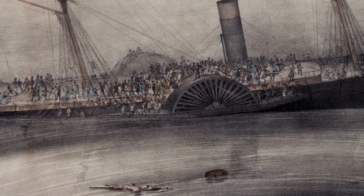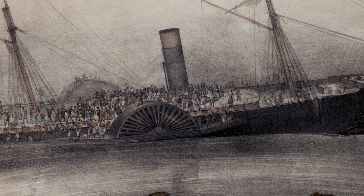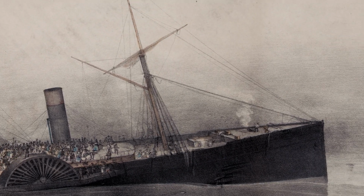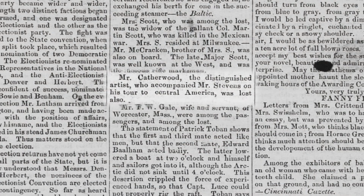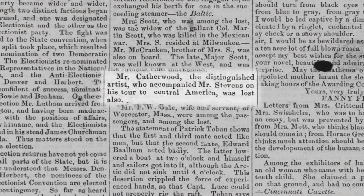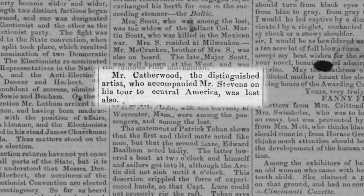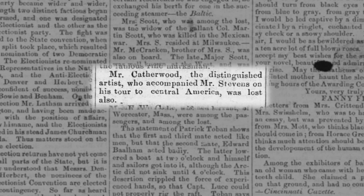After weeks of waiting and hoping, as the death toll climbed higher and higher, the newspapers finally published a single sentence. "Mr. Catherwood, the distinguished artist who accompanied Mr. Stevens on his tour to Central America, was lost also."